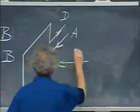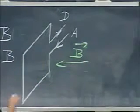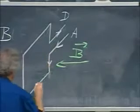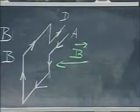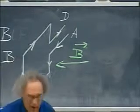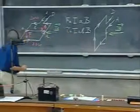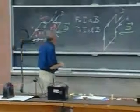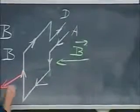Uniform B in the same direction. So the current now comes in through A. That has not changed. The only thing is that the loop has rotated 90 degrees. If now I ask you what the forces are, you have to go I cross B. I cross B. If you do I cross B here, you get a force which is towards you.